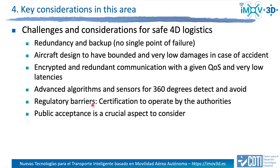Regulatory barriers are also important, so we have to know very well the regulatory framework in the country where we want to operate. And then we have to work with the authorities to properly understand this framework, to get the permissions and certifications. In general, some kind of risk assessment methodology should be applied. And public acceptance of this technology should be taken into account. This year, the European Union Aviation Safety Agency published a study on the societal acceptance of urban air mobility in Europe, and the public opinion was very positive in general, above 80%. However, I would recommend considering the public acceptance in the particular area or city where you plan the operations.